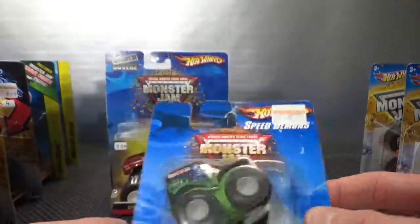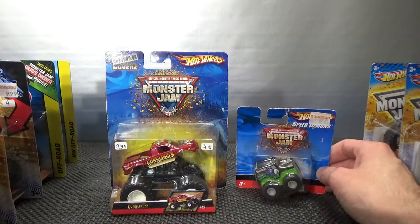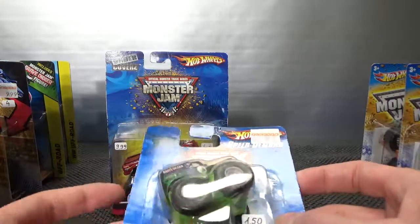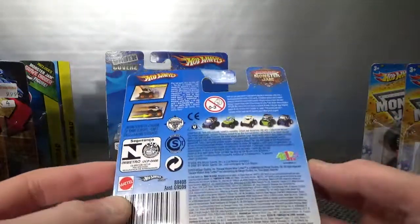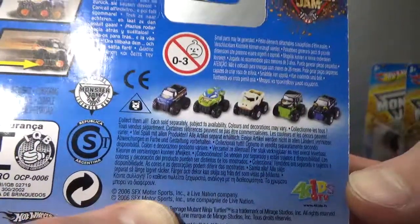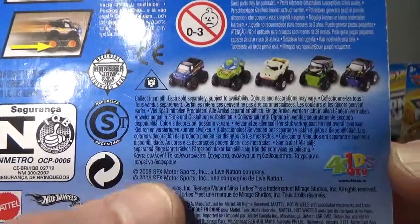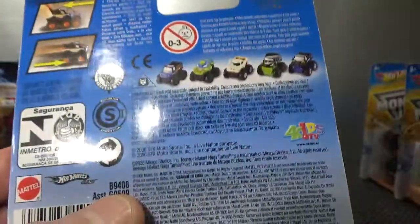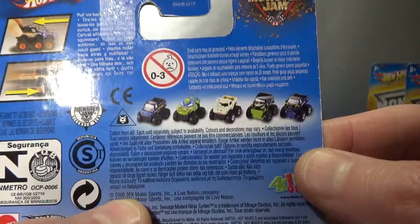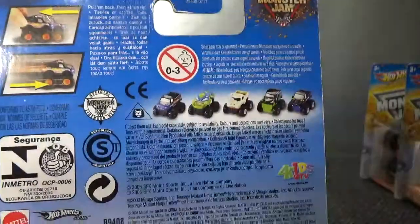I had never seen this before. These two are my oldest ones. They have a copyright of 2006, and the youngest ones are from 2017. So these copyrights, I'm not sure if these are the release dates. Here it says 2006 SFX Motorsports, and the Mattel copyright is also 2006, but sometimes these differ. I usually use the copyright of the Monster Jam company, in this case SFX Motorsports. That is most of the time the closest to the release date.